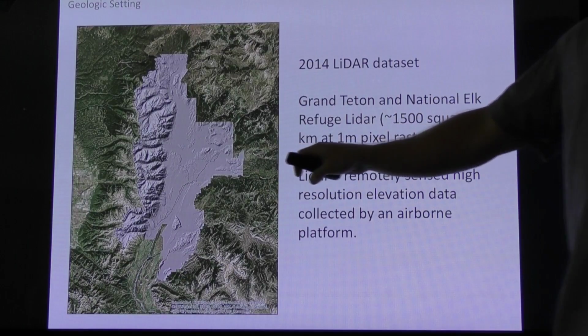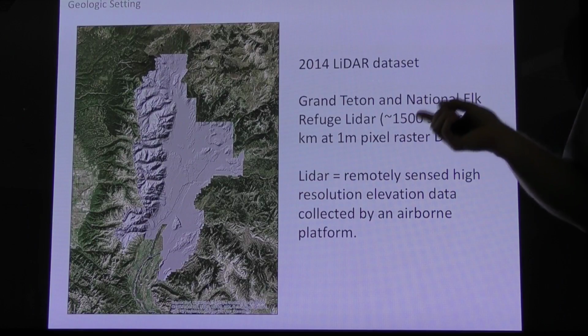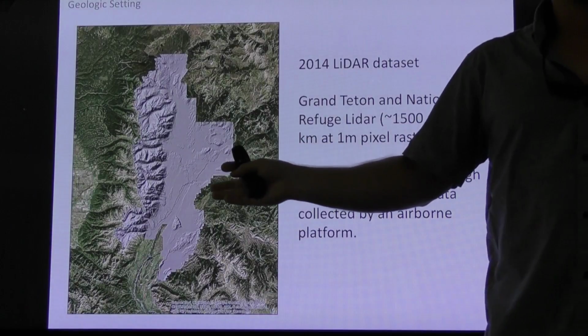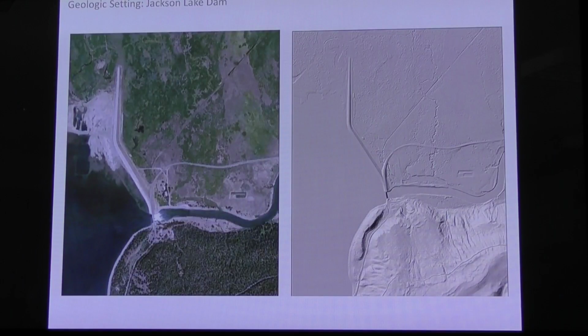As I was showing yesterday, many of the images that I'll show from now on are high-resolution digital elevation models that were produced by kind of a joint effort through the National Park System to map the national park and surrounding lands like the Elk Refuge using LiDAR, which produces very high-resolution raster data sets of the landscape, which can see right through vegetation and really aid in doing some superficial mapping of the park.